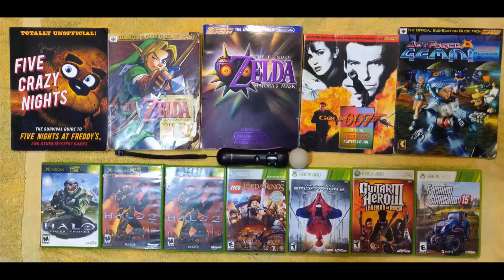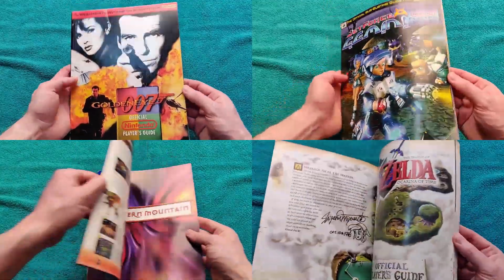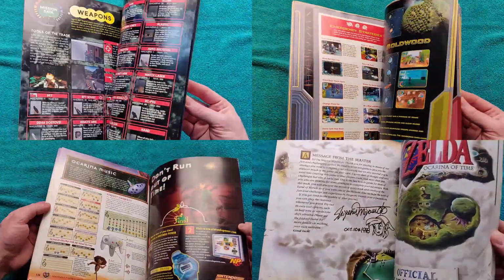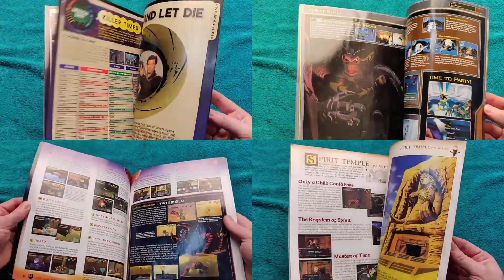Now, I don't have too much of this stuff to show because after everyone was quarantining, I threw a bunch of the stuff on eBay and almost all of it just sold immediately, but there is a couple things I still have left. I am hanging on to the guides. As you can see, here's a closer look at them in just a little better lighting. They're in really nice shape. They're going to go right into the collection, and they're of great games.